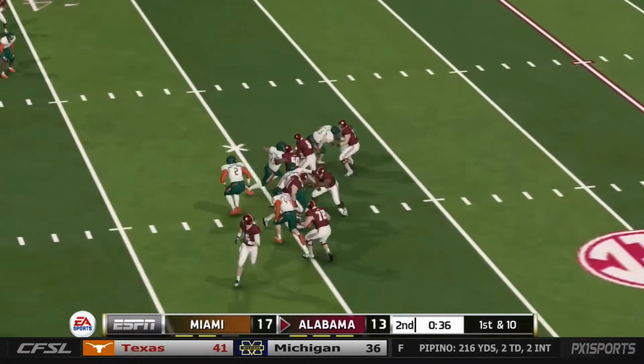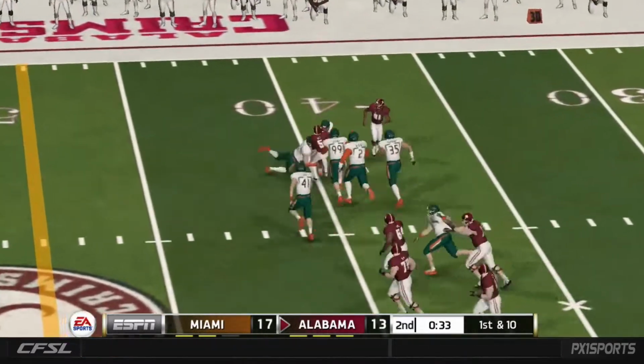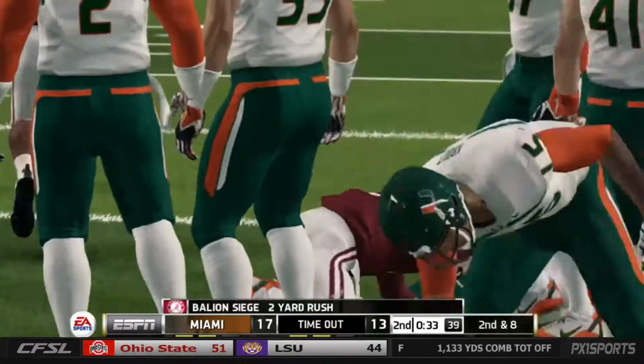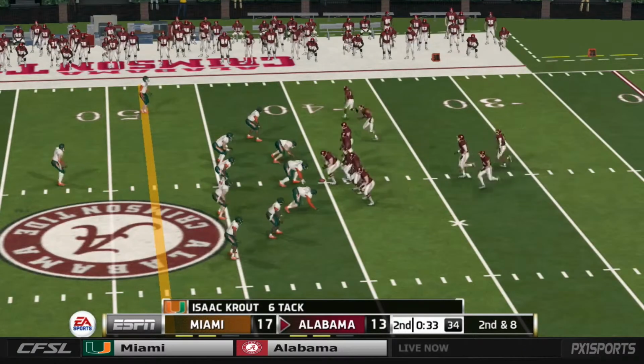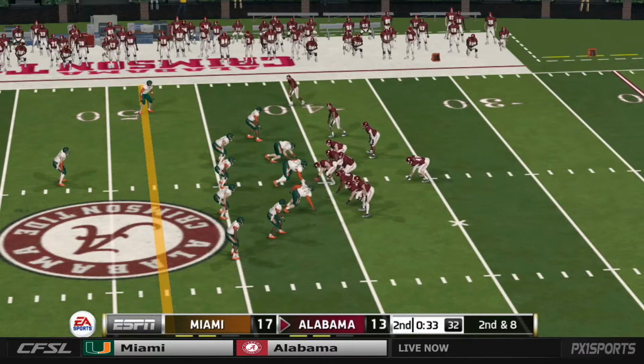Siege going to drop back to pass again. Now he's going to take off and run, goes to the outside, and they'll get out to the 40, and Alabama uses their first timeout. Only picks up 2 on that one. Siege didn't like what he saw downfield, just took off. Isaac Kraut picks up his 6th tackle.